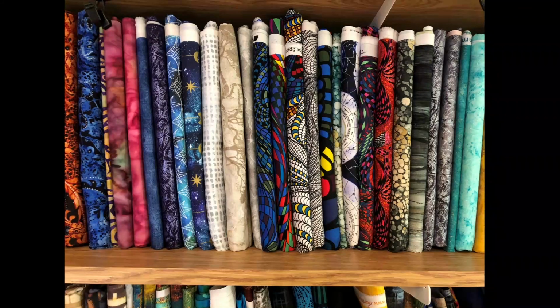And the beauty of this is, now that they're a little bit stiffer, it's easier to pull the fabric out and then put it back on the shelf and keep everything nice and neat. So that is a method that I think I really like.